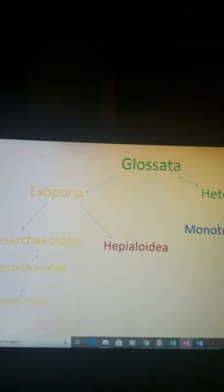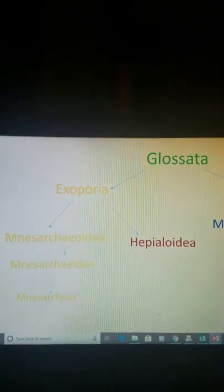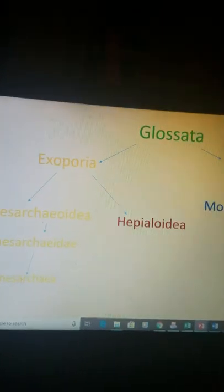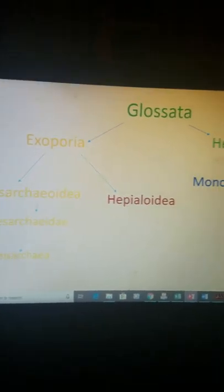And it's probably a coincidence that some of these more primitive groups only have a few members still representing them. And we are starting with the most primitive taxa as we move down the line.